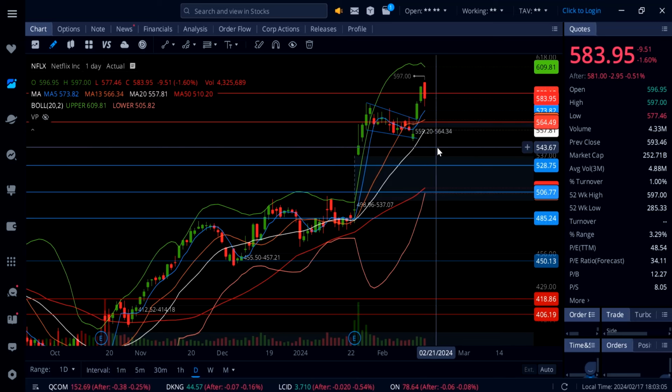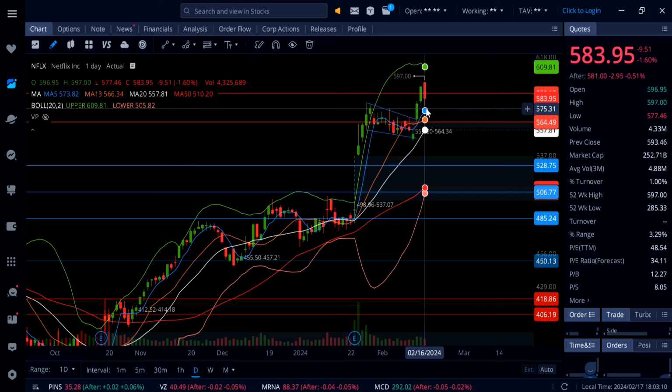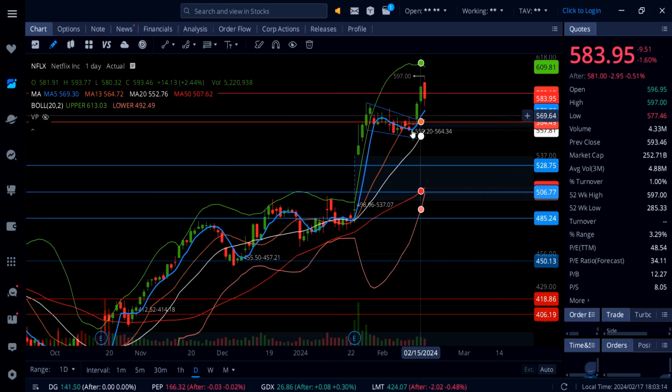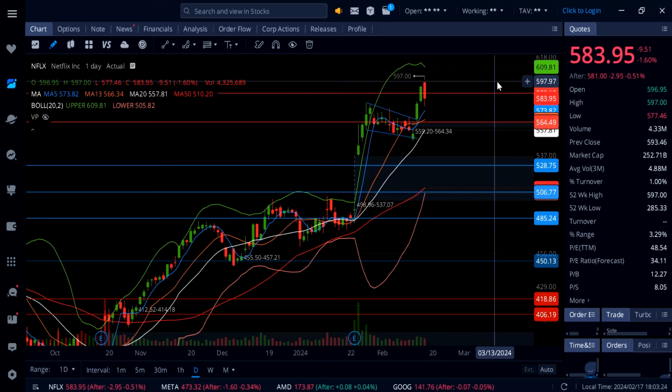To the upside, as long as Netflix can hold, I would say right here 575 to 574, 5-day moving average, and this thing is moving up rapidly. We could see a move back up to 588, and then again going all the way back up to 600 and possibly up to even 610 on Netflix.